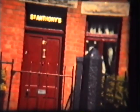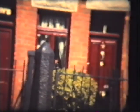Moy Boreen. Boreen, as you know, means a little or small road. And that now will bring us to the smallest house. No, it is not St. Anthony's, but that one in the middle, the smallest house in the city.